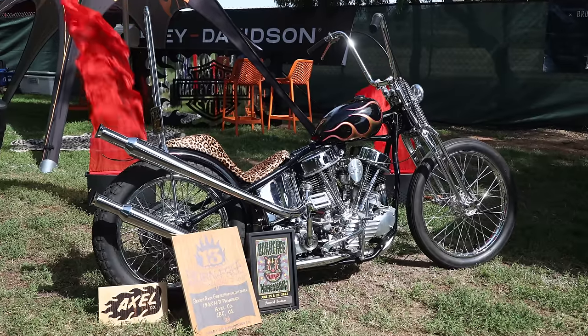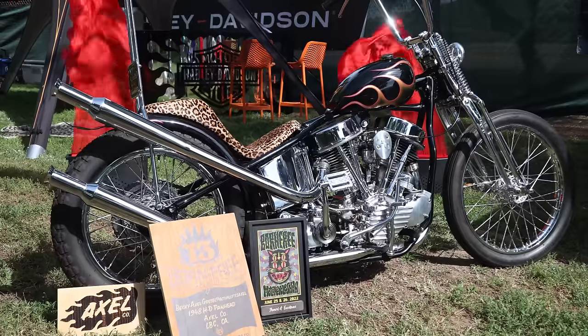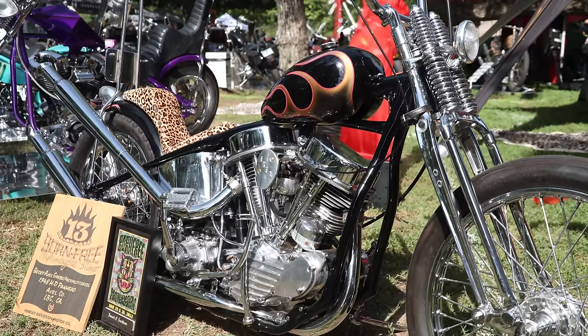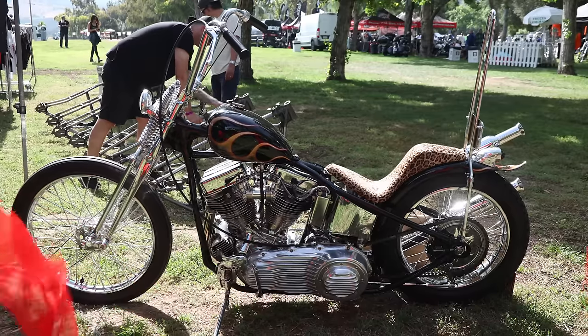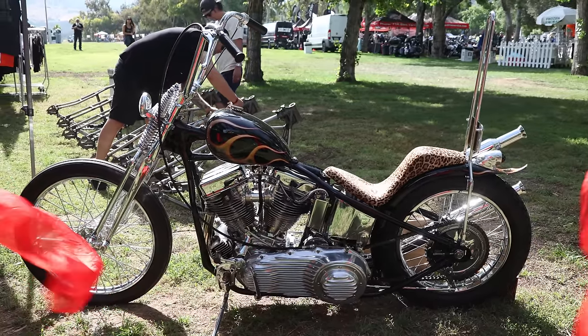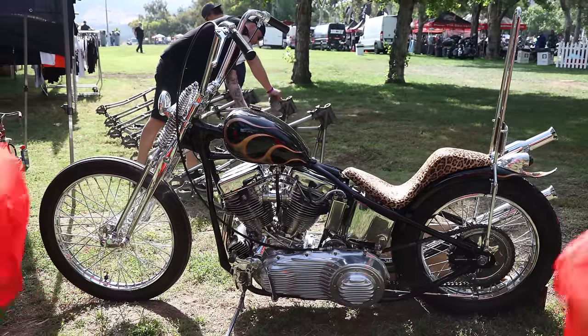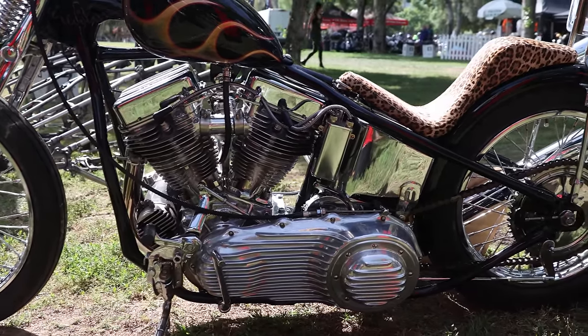I got invited to Born Free last year. I was like, can I build an Evo Sportster? And they were like, yeah, you can build whatever you want. And I was like, okay. So I started looking around and my budget to buy the bike was around $5,000, whatever it was going to be. And I found this Panhead transmission and frame all together for $5,000 in Torrance. And so I just went and picked it up, but it was a complete basket case.